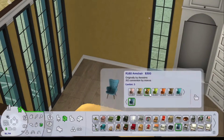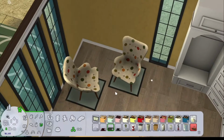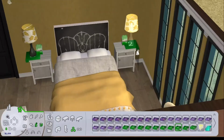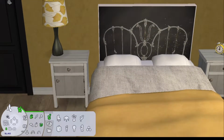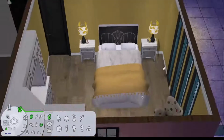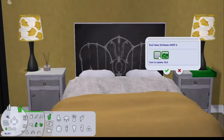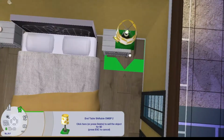The bedroom, unfortunately, didn't get much on it. I put those little chairs so they could sit together. I plan on putting some pictures in there, but I did not decorate because I was running out of money again. In here, we see me struggling to place stuff on the bedside tables because I wanted to have more than one item on the bedside table, so I had to use OMSPs. For me to fit it correctly, it took me a little while.